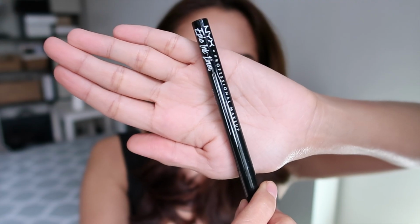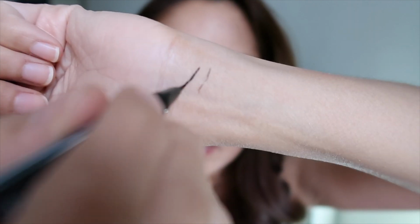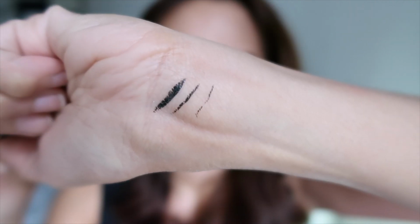This is the NYX Epic Ink eyeliner in the shade Black. I really love this for its blackness and the fact that after I put it on, when I curl my eyelashes with my eyelash curler, it doesn't come off. I find it so annoying when after I use my eyelash curler, the eyeliner wears off. Why? Also, I've had this for a while now since London, and I noticed that it hasn't dried out, which was a problem with my Maybelline eyeliners.